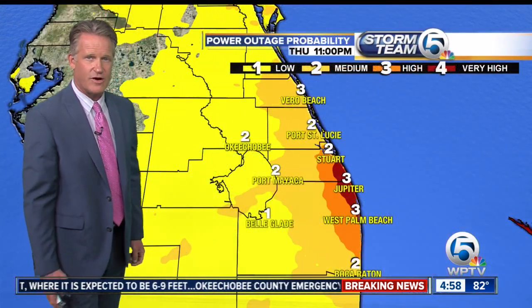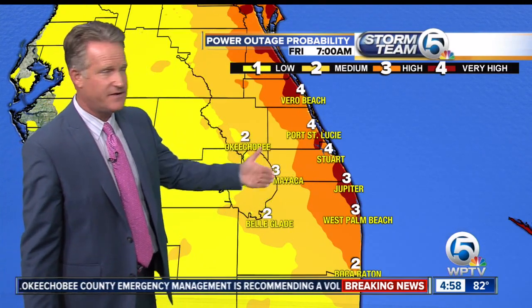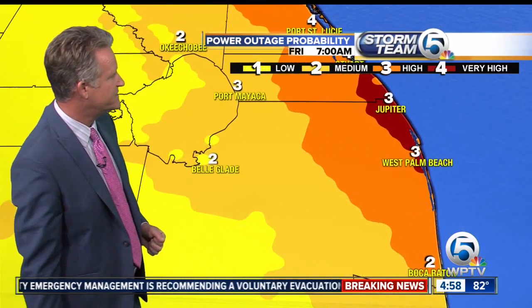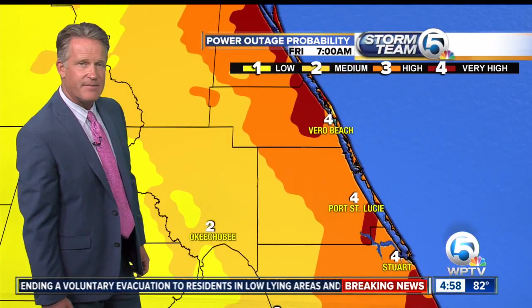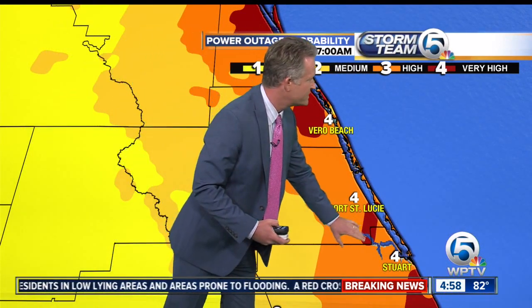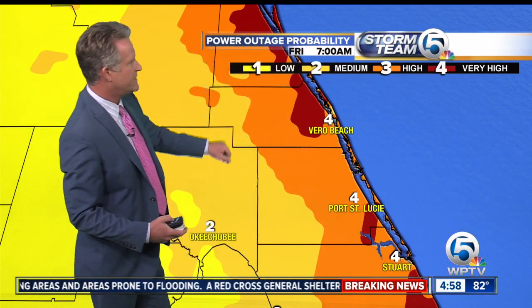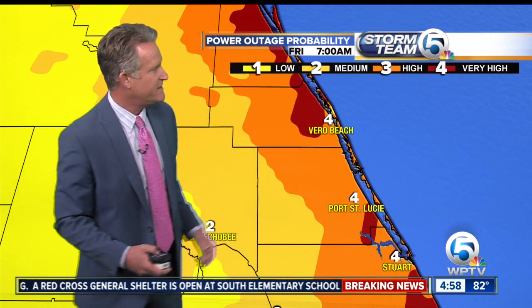That'll be tomorrow morning. So power outages still look impressive, at least the probability for power outages in the next 24 hours. You can see anywhere from high to very high in northern Palm Beach County, back around the lake quite a bit less, and pockets around Vero and around Port St. Lucie and Jensen Beach, and also down around Hobe Sound and all the way up through Sebastian. These dark red areas show where we can see very high probability of power outages. So batteries and flashlights needed. James Whelan's here with me, and more on the local effects of what we can expect tonight and tomorrow.